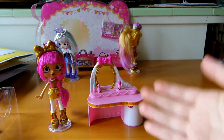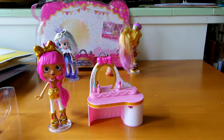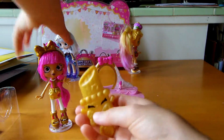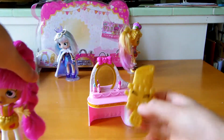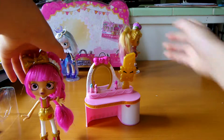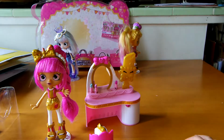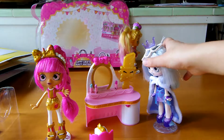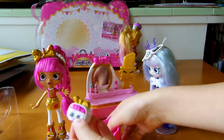Wait, where's the other lipstick? I don't have it. Where is it? Maybe, oh well, let's try to find the makeup bag and maybe it's in there. But also, we got this golden brush to brush Lippy Lulu's beautiful pink hair. Okay, and there's also a stand for the brush, right here. Now, let's pull up the chair for Gemma. So Gemma, go take a seat. Wait, there's something in the chair. Look!